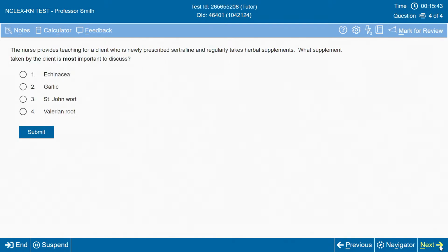Oh, someone said cupping. That's a good one. Oh, that's awesome. Very different. I like that. Yeah, so this question is talking about a newly prescribed medication, sertraline, for a client who regularly takes herbal supplements. Which of these supplements is most important to discuss with a client who's taking sertraline?